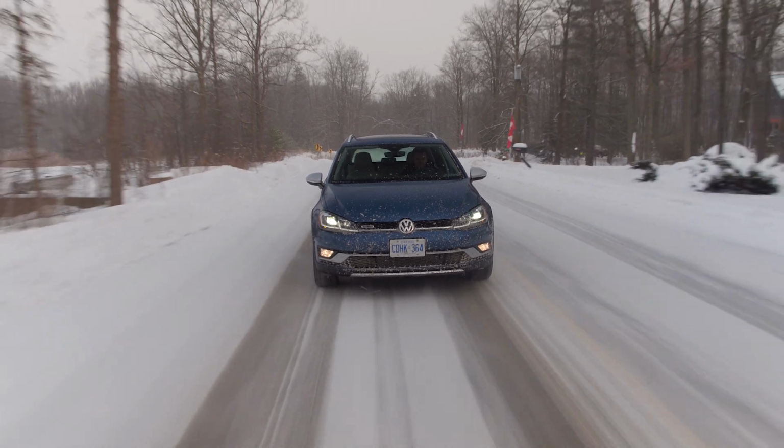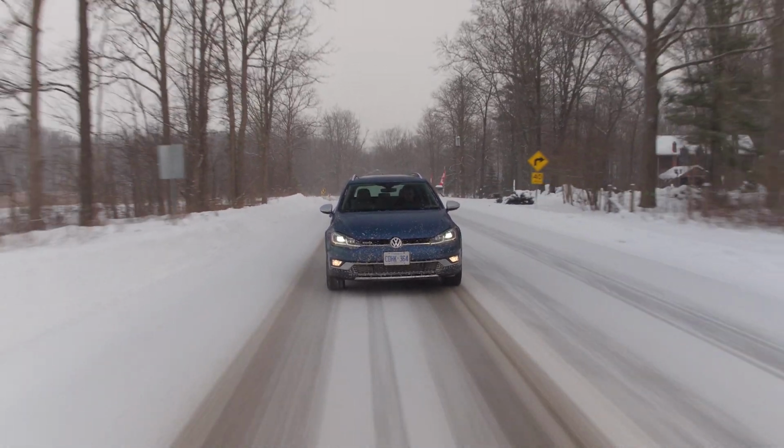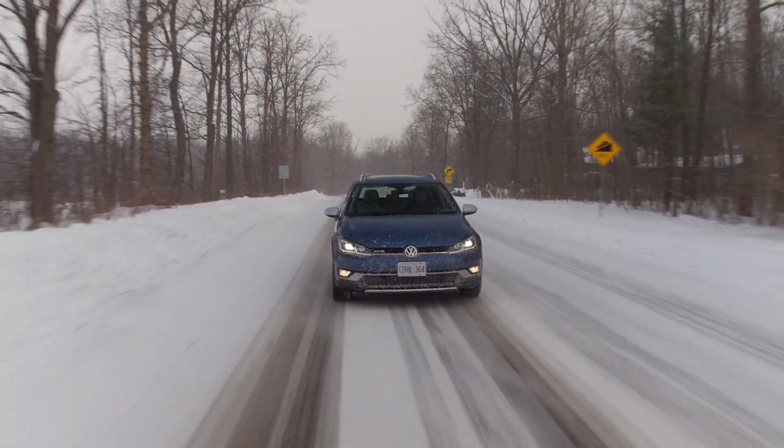We do have 4Motion, which we haven't mentioned yet. This is 4Motion all-wheel drive. How does this all-wheel drive system work? So when it senses slip, it sends power to the back.